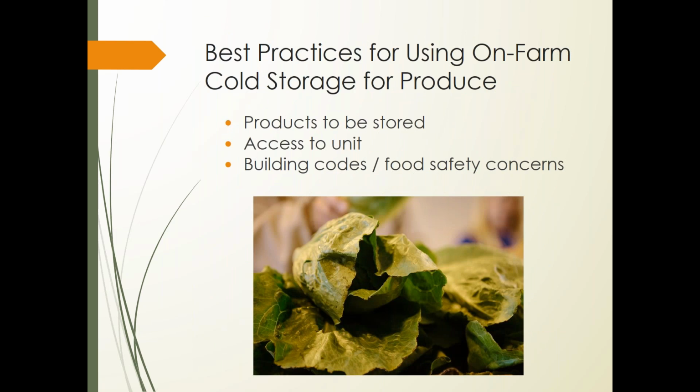Good afternoon, everyone. We are going to now take some of Craig's presentation and delve a little deeper as it pertains to vegetables and produce. A couple of key important things to remember are what products you are going to be storing, and if you are a very diverse operation, the considerations there. We will also be talking about access to the unit.